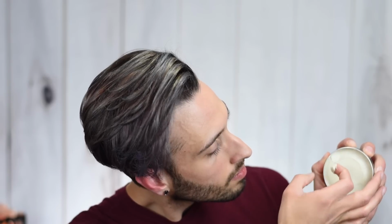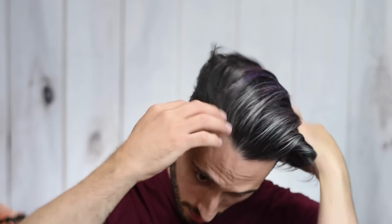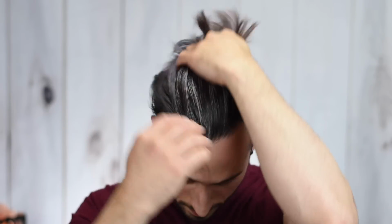This is the only way that I can describe it. It is buttery smooth application. Zero tug or pull whatsoever. And again, you can feel that little bit of dryness from the clay content, but it is so smooth. And you don't need a lot of product here either.